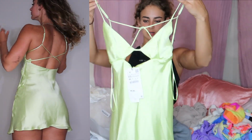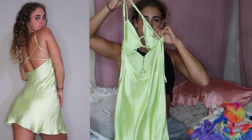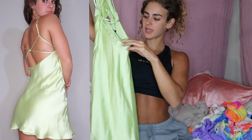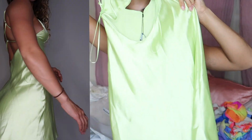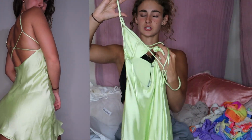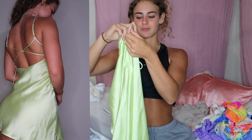If we like the length on it, this would definitely be a keep, because once again, this one also has an open back on it with a bunch of strappy detailing, and then it just drops below into the rest of the fabric. Super cute. So yeah, we'll see what we think of it on. The straps are adjustable, which is nice. It has a zipper closure on the side.